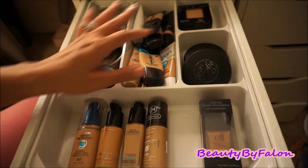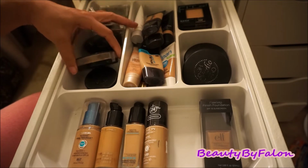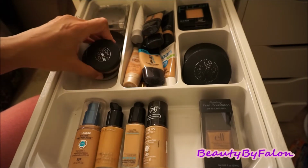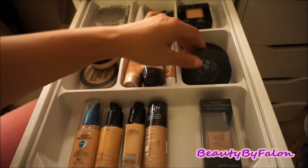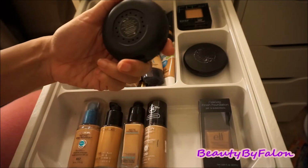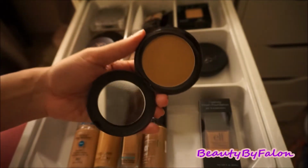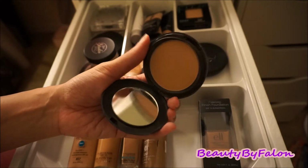Okay, for powder, I usually have, I'm obsessed with the NYX No Filter, but I'm going to use something else. I want to go with the BH Studio Pro. I really love this. It's in the shade 235. I also have it in a lighter shade. So I think this is going to match me right now. So I'm going to be using this one.